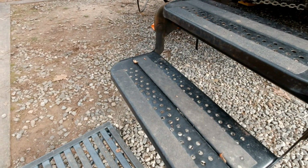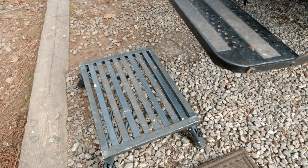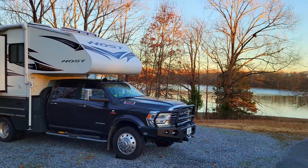We had a little visitor on our steps last night. We were wondering what the noise was. It actually sounded like somebody trying to creep up, and yep, it was a squirrel creeper.